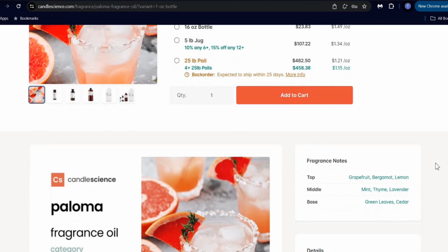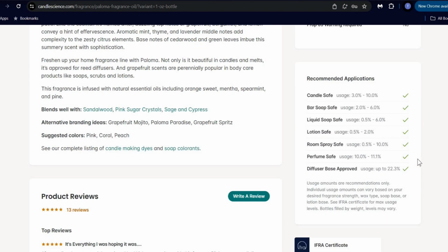Now, I want to go down to where it says recommended applications. And every fragrance oil that CandleScience offers has this listed under each one. So this shows you the percentage that is safe to use with candles, bar soap, liquid, lotion, room sprays, perfumes, and at the very bottom there is the diffuser base approved. And this is the one that we're looking for. The usage says up to 22.3%. Because I only have a 1 ounce, I think that's a little over the percentage. I mean, not the percentage, the amount that I have available. So I'm going to lower that percentage down to probably about 18% and use it there. And I'll end up just using the full bottle for it.